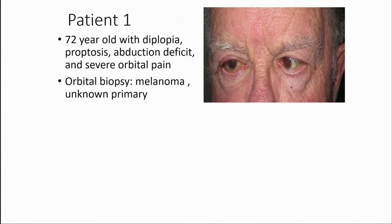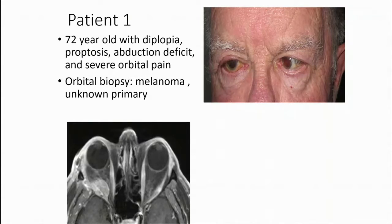Now I'm going to take a moment to show you about 7 or 8 patients just to outline further what patient selection might be appropriate for these drugs. This is a 72-year-old man, one of our earlier patients treated with PD-1 therapy. He presented with diplopia, proptosis, abduction deficit, and some orbital pain. An orbital biopsy had already been done by the referring physician, and it showed melanoma of unknown primary. This is the appearance on MRI of the residual mass in his orbit.